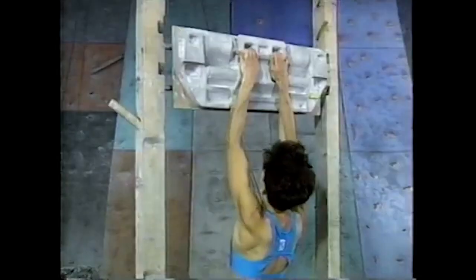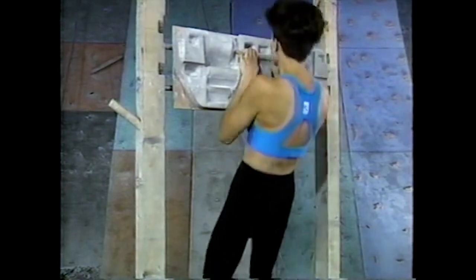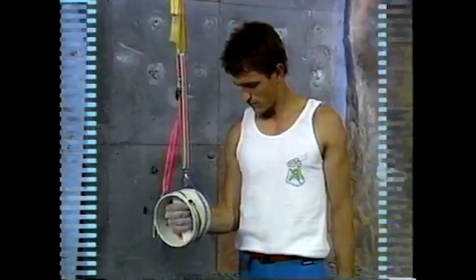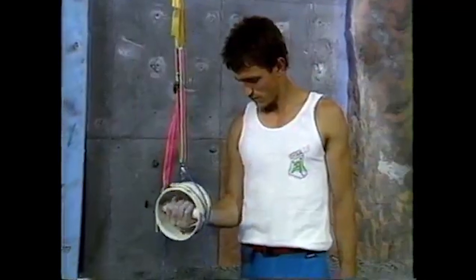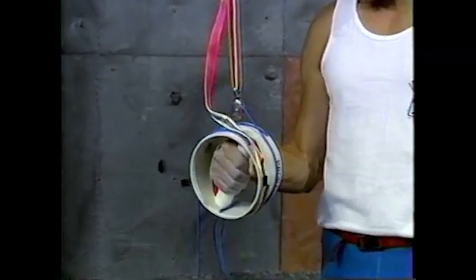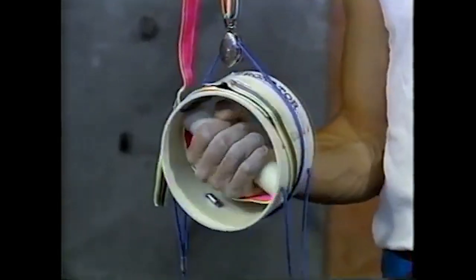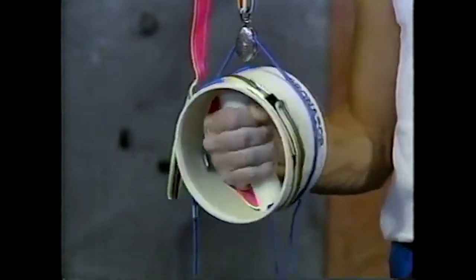The act of gripping holds puts stress on the inside portion of the elbow. An excellent way to protect against climber's elbow is to perform a resistance pronation exercise. This exercise develops the muscles on the outside of the arm, which counter the stronger muscles that are on the inside of the arm. This device, called the pronator, helps prevent climber's elbow.